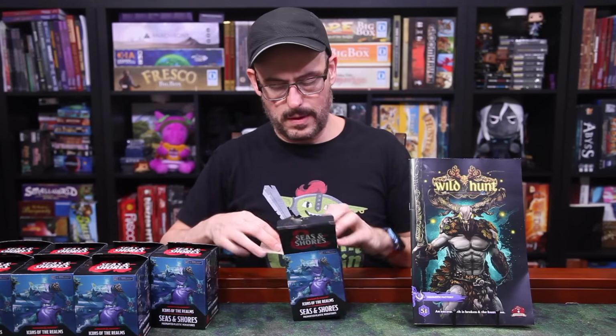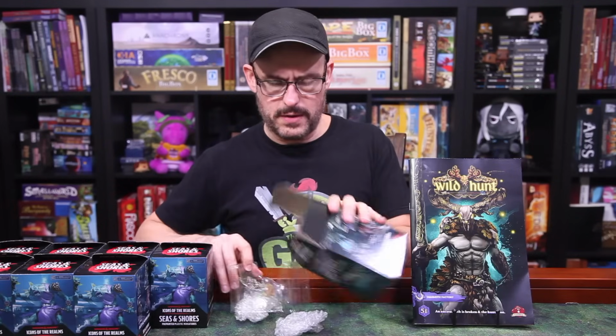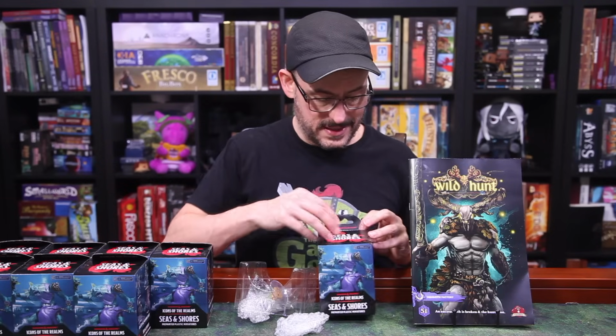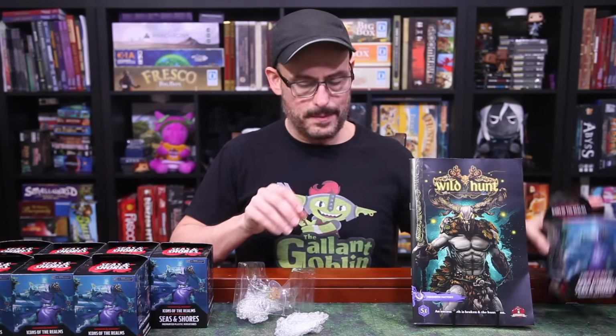This is going to be probably a bunch of relatively useful, relatively generic characters. This is what I'm expecting. Also, by the size of the box, we can tell that this is not a set that probably includes any huge minis. So let's pop that over here.